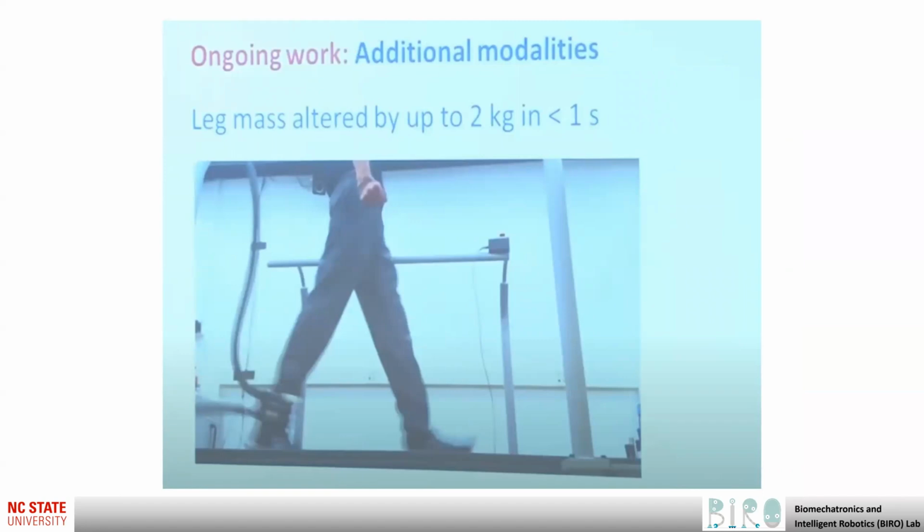They are also looking at other modalities. For example, this device uses pressurized air to shoot big steel balls into and out of a chamber worn on the ankle, so they can change the mass of the leg by a couple of kilograms in less than a second.